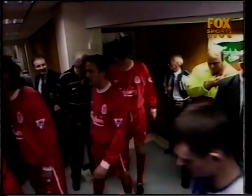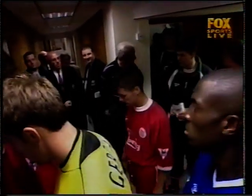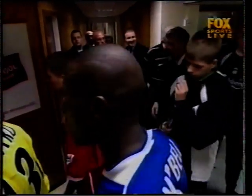Liverpool 12th in the table. If they win, they'll go equal on points with Everton, who are 9th. And if they win, they could even climb as high as 5th place and go above Chelsea.